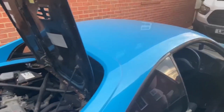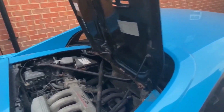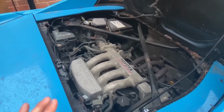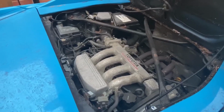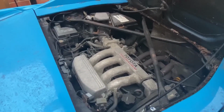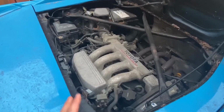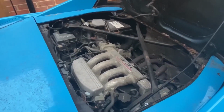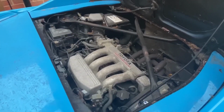Obviously, with it being a Japanese import tin top model, I think this would be a really good project to put a 3S GTE engine in. Depends on whether I can find one for a decent enough price. The entire kit, including ECU, gearbox, everything that I want to bolt it straight in. If I can, then I might. However, I'm not making any promises. I would love to do that, so I have to see what happens with regards to the TT.